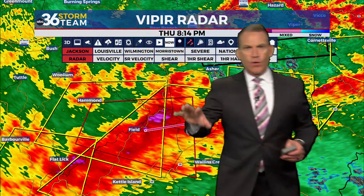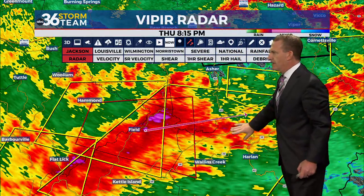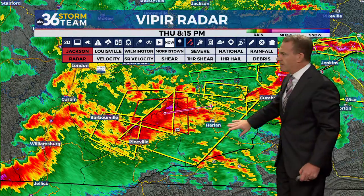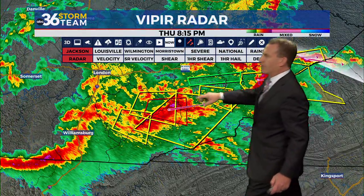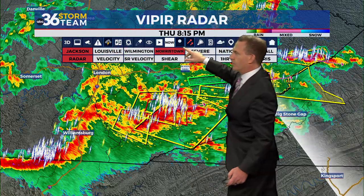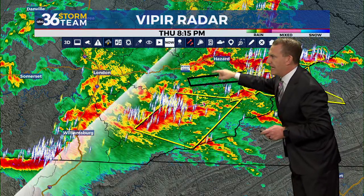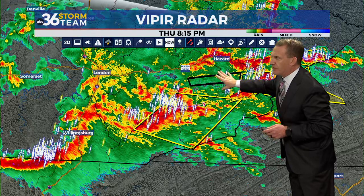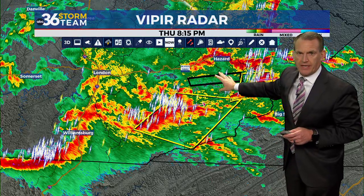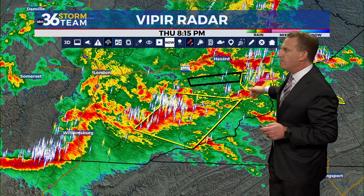So for now, we can sound the all clear as far as the tornado. Once we hit 8:15 here, the red box will disappear. But folks across southeast Kentucky, you've still got this batch of showers and thunderstorms here, with a lot of lightning with it to still move through your area. South of Hazard, south of Hyden, this area blinking in green, flash flood warning there. If you live in a flood prone area, you need to get to higher ground because you've got another round of heavier rain moving in.